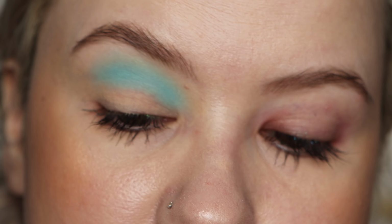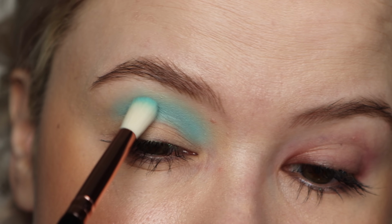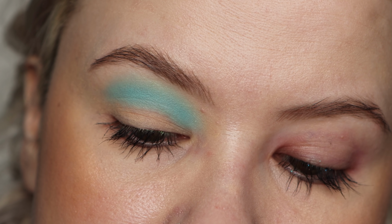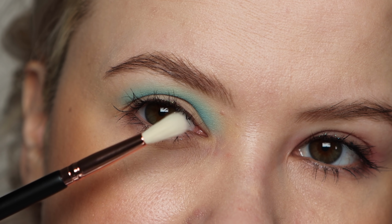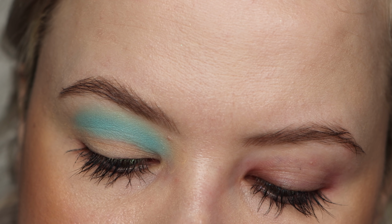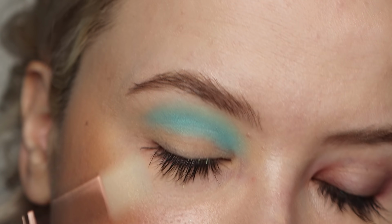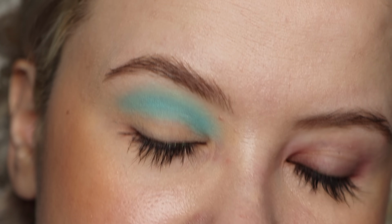I'm trying out these new brushes I got on Amazon actually. One of them is a really small size, and I was just super curious. This is MSQ. And it's a little brush. It doesn't have a number on it, but look how tiny it is. I love it. So I really wanted to try it. This one is a little bit larger, but it's still kind of controlled. It's not too fluffed out.